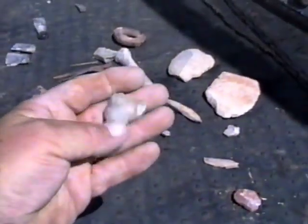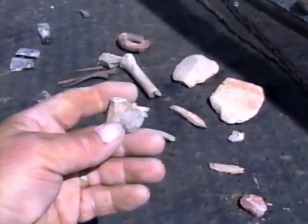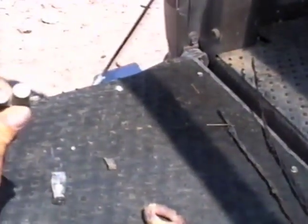Found this on top. It's broken something. It's definitely worked, and it's the pretty flint. Some purple glass, some more square nails, an old brad. Found 2 more cartridge cases that are unmarked. Centerfire pistol, look like 45 caliber.